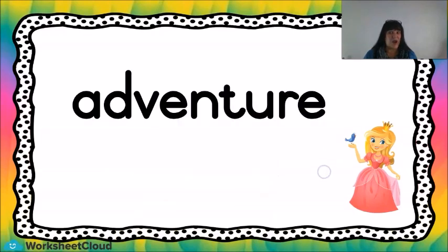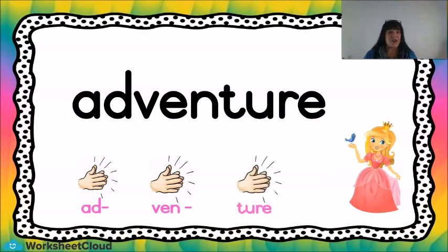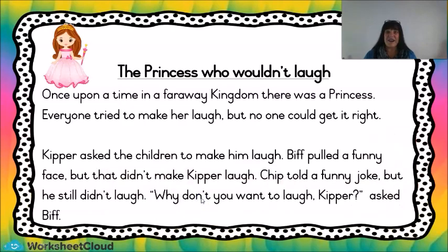Look at this word now. Adventure. How many parts do you think this has? Adventure. Good. And as you can see, it has three parts. Adventure. And all three parts have got a vowel in them. A, e, and a. This part has got two vowels in it. A and e. Adventure.